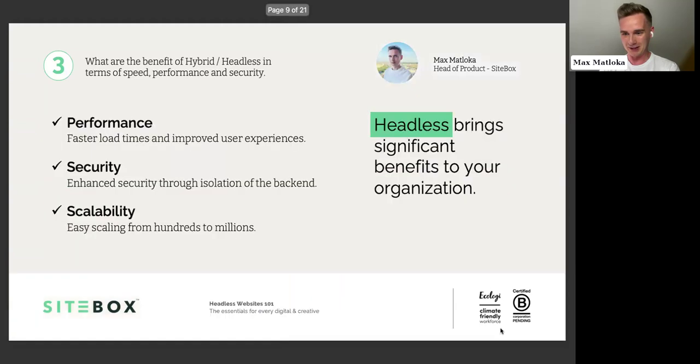And we can carry on to the next slide. So basically, headless, as a result, brings significant benefits to your organization. It makes your websites perform much faster, and obviously faster loading times, improving user experience, means better conversions. In the headless approach, the websites are usually more secure because of that isolation of the backend, which I mentioned in the beginning of my talk. So it makes your website more secure, more robust, and you can avoid some of the problems that you'd experience in the monolithic approach.